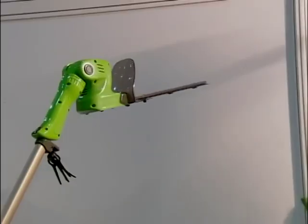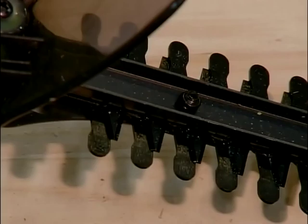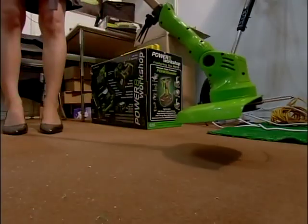The Power Stick is powered by an 18-volt lithium-ion battery. So if your lawn needs a little fine-tuning, hit it with a stick. This is Eva, this is CEL, baby. Boom, the Power Stick.